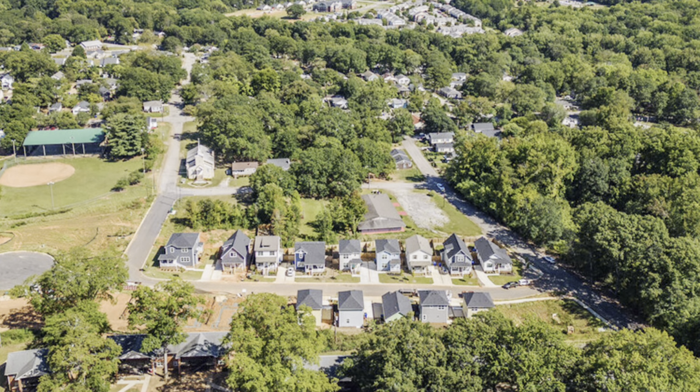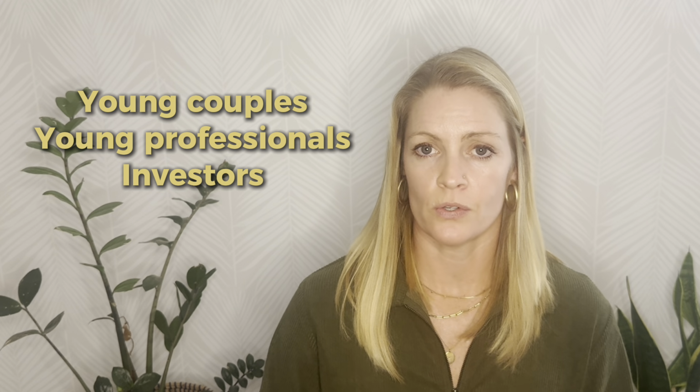Your average home is going to be about $350,000. Again, that'll vary depending on age, condition, and size. Nicoletown is a popular community for young couples, young professionals, and investors. With close access to the restaurants and shops on Lawrence Road and great access to 385 for your daily commute, that makes Nicoletown a great option.